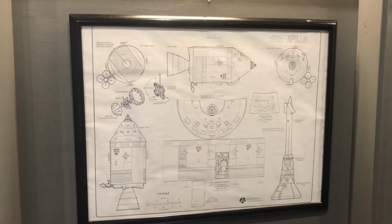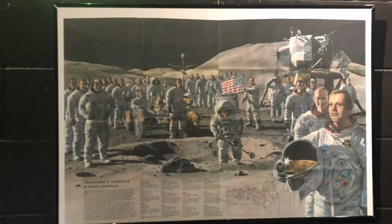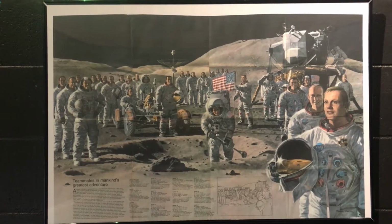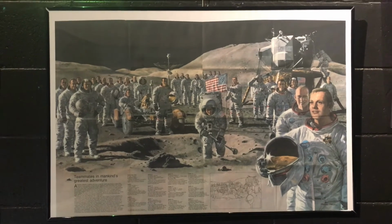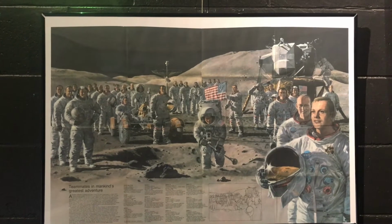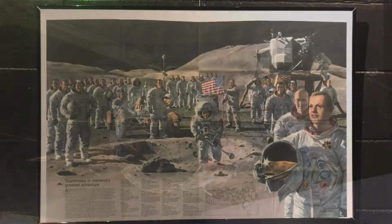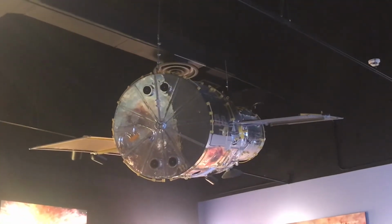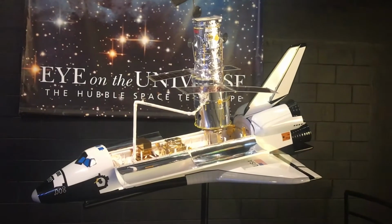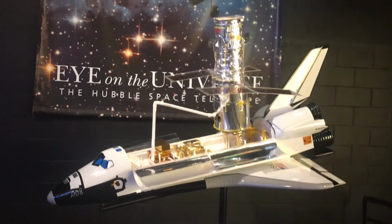This is the Lunar Command Module diagram. Interesting rendering of the Apollo astronauts who flew to the moon. Some landed on it. They're pictured here all together on the moon at a dig site. Of course, that never happened, but all of these men flew to the moon during the Apollo missions. And a spacecraft. And a model of the Space Shuttle Atlantis servicing the Hubble telescope. Very interesting.